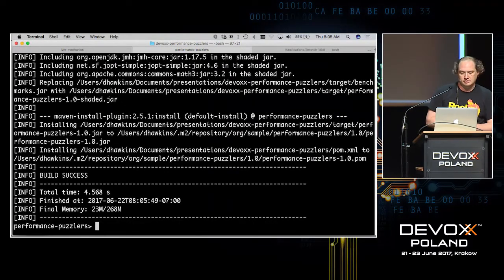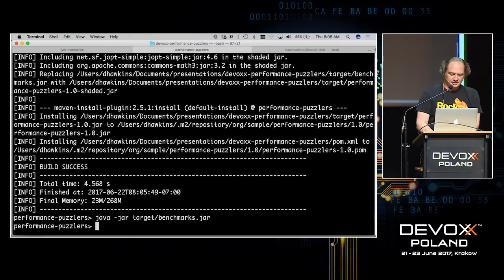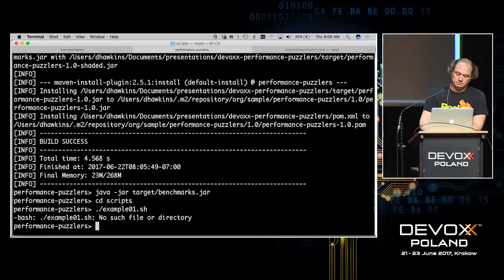Okay, there we go. It has built. I could choose to run the entire benchmarks jar. You do not want me to do that, we will be waiting well past 6 o'clock. So instead, I'm just going to run one benchmark at a time using some scripts that I've already made.